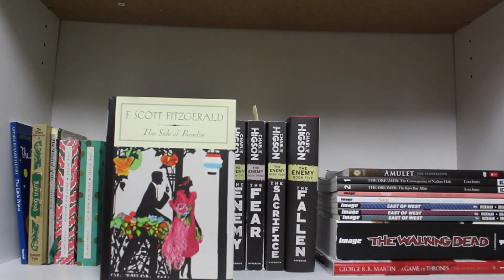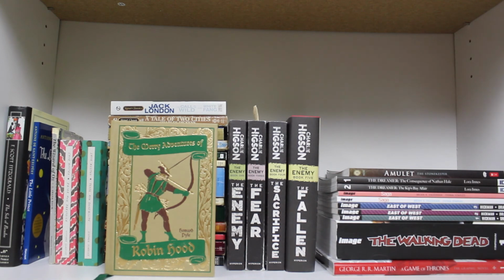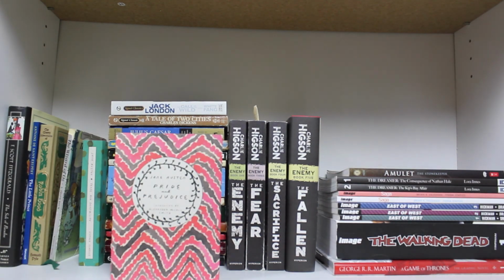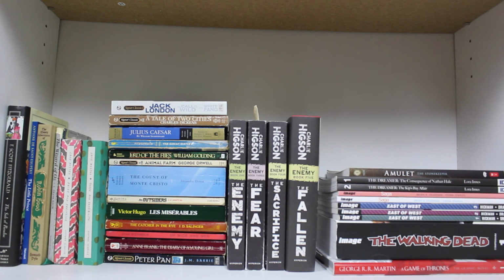This Side of Paradise by F. Scott Fitzgerald, The Little Prince by Antoine de Saint-Exupéry, The Merry Adventures of Robin Hood by Howard Pyle, Pride and Prejudice by Jane Austen, Sense and Sensibility by Jane Austen. This is a really large stack of classics, so I'm just going to point at them and tell you what they are because I'm getting exhausted from doing this video.